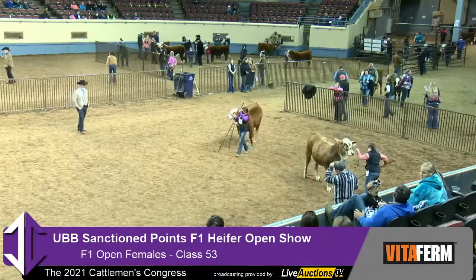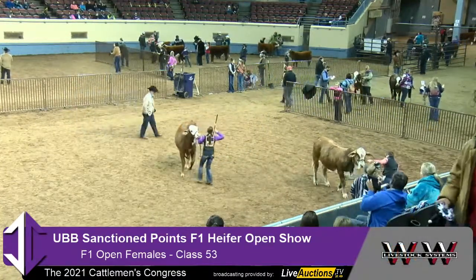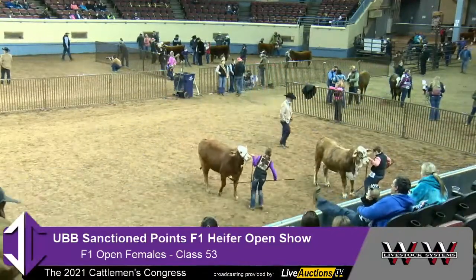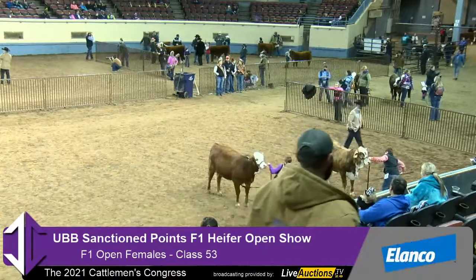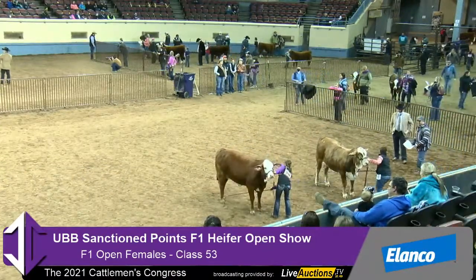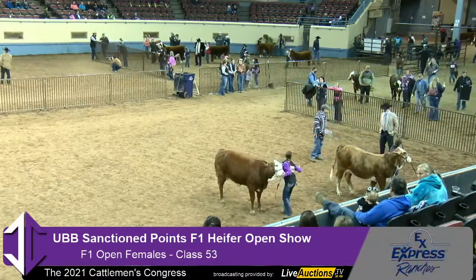Both cattle are really, really good footed cattle. And I'd tell you right out of the gate, this was a close call for me. But I think this heifer is a little more attractive. I like the way her neck comes out of her shoulder. I think this heifer, excuse me, labors a little more. I think her neck comes out lower out of the point of her shoulder, and I think that cuts back on her mobility just ever so slightly.